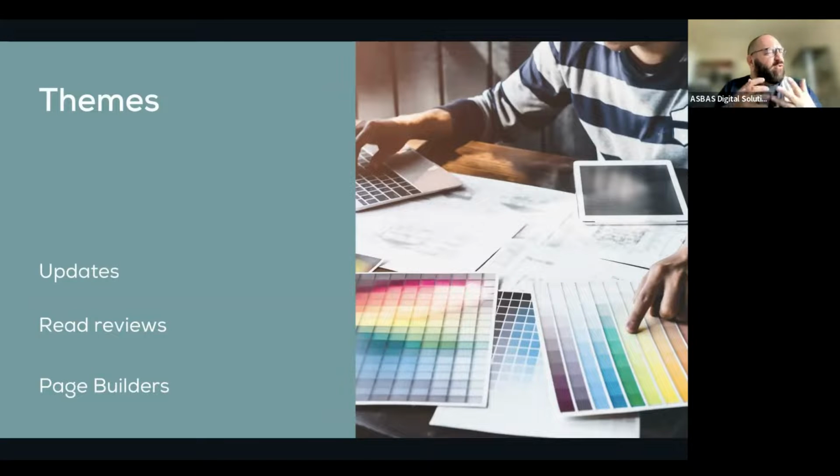Support forums are a great source of information when it comes to how these themes work in the real world. And yes, they look pretty, but that's only part of the issue. What you also need is for those things to be given a technical look as well by someone who's actually using those themes in the real world, not just the demo version that the theme or page builder developer has put on their site.